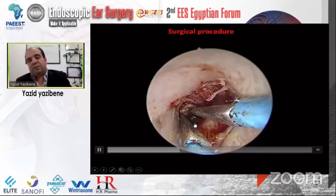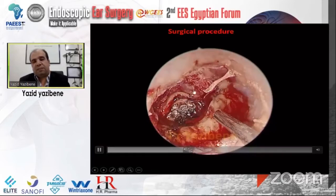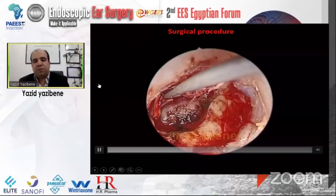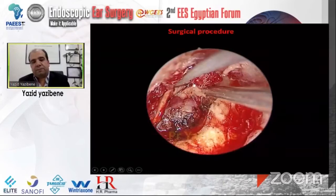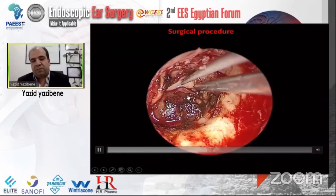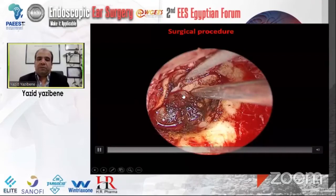We use the classical bipolar, radiofrequency bipolar, and here we dissect the malleus. We get more space to manipulate the instruments and to see the corners and the limits of the tumor. See the tumor. We use two hands for dissection, so we can dissect with two hands even in ear surgery, as in nose surgery.